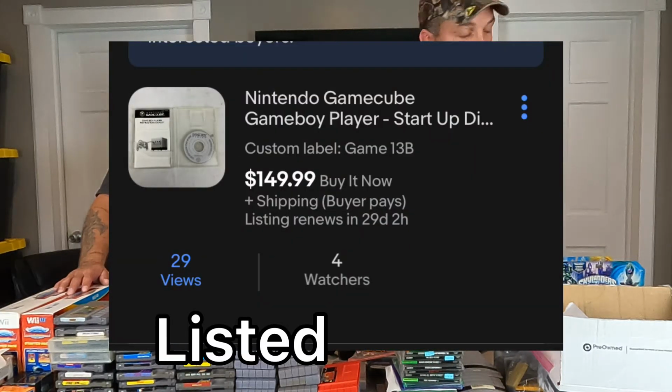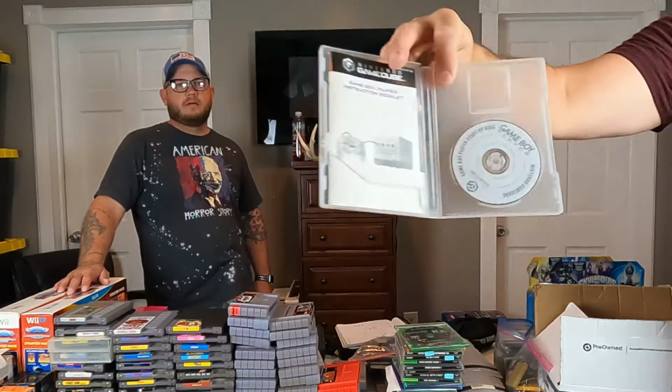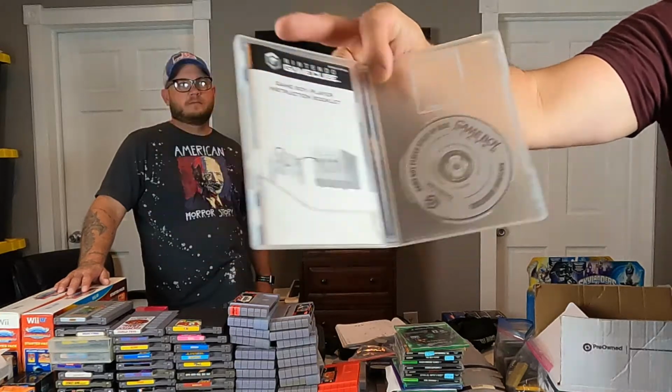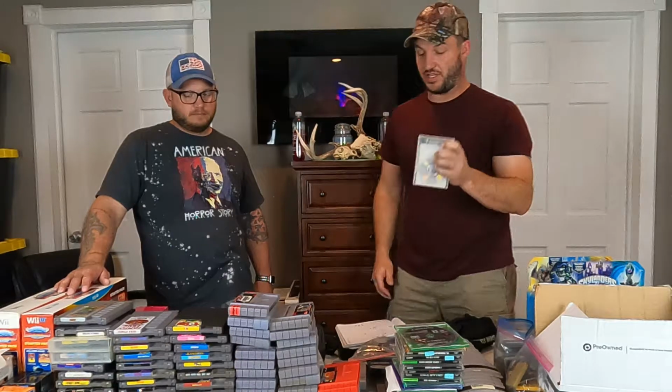I looked it up separately. It looks like it's that thing that goes on the back of that one GameCube. Yeah, and it got the instruction booklet. But just this disc alone, for whatever reason, is really rare. And it was like $150 right here, and it was in really good condition.